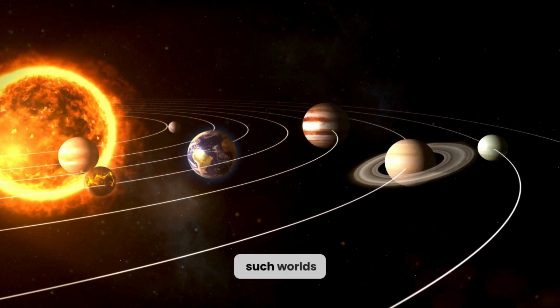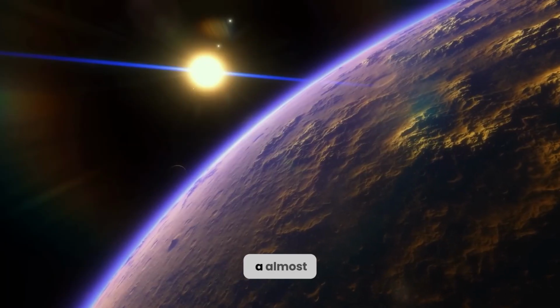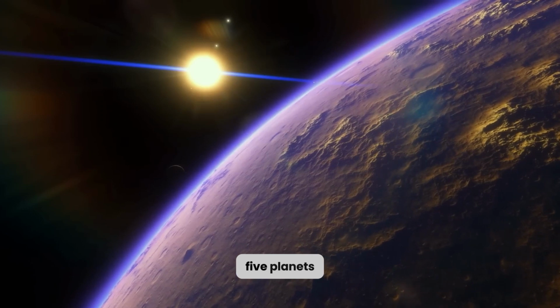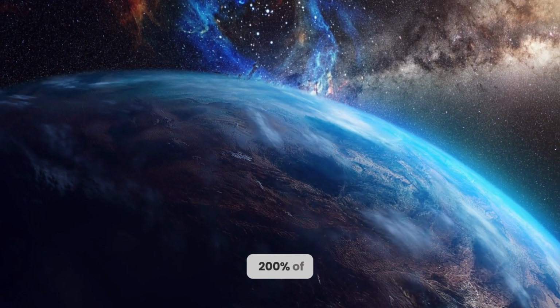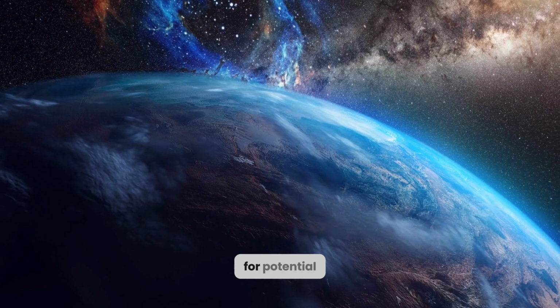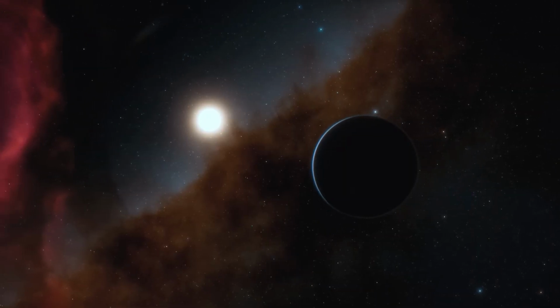Spotting 3 such worlds in the habitable zone of the same planetary system is extremely rare, if not almost unthinkable. According to one study, 5 planets in the GJ 667C system are estimated to receive stellar radiation ranging from 20 to 200% of the current exposure of Earth to the Sun, which makes them all candidates for potential habitability. But there are other factors in play.